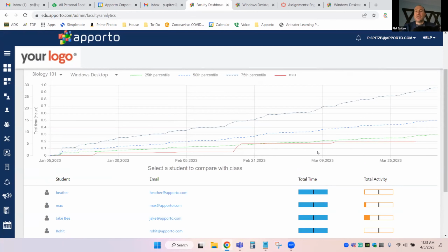And so we have a data point here where we can now reach out and say, Do you have a laptop problem? Do you have an internet problem? Or do you just need some additional assistance learning the software? We don't know what the case is, but we have this data point around technology now, and we can reach out, get in front of the problem, hopefully, and improve Max's student outcomes going forward. So this has been just a very brief look at some of the features.